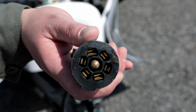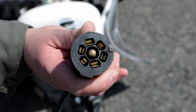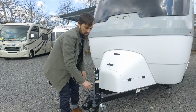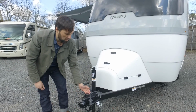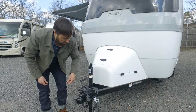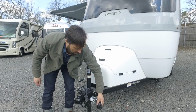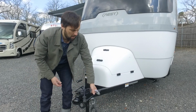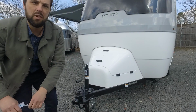Standard 7-way. This has trailer brakes, so you're going to need a brake controller in your tow vehicle. It has a manual hitch jack and a 2 5/16 inch ball to slide the coupler forward and lift up. It has safety chains here, cable style. It has a trailer breakaway cable if the trailer ever got loose from the tow vehicle. You'll pull this out, and it locks the trailer brakes.